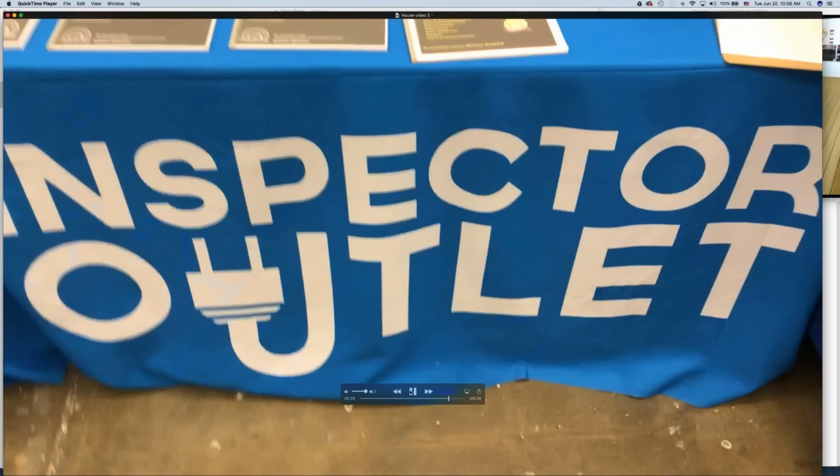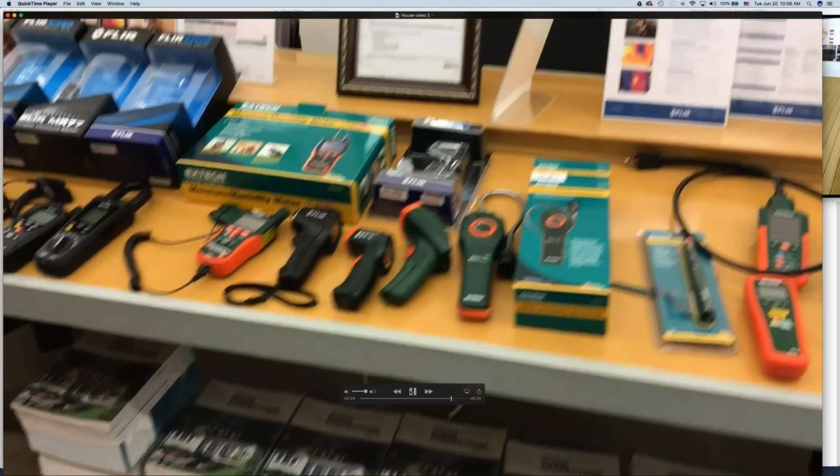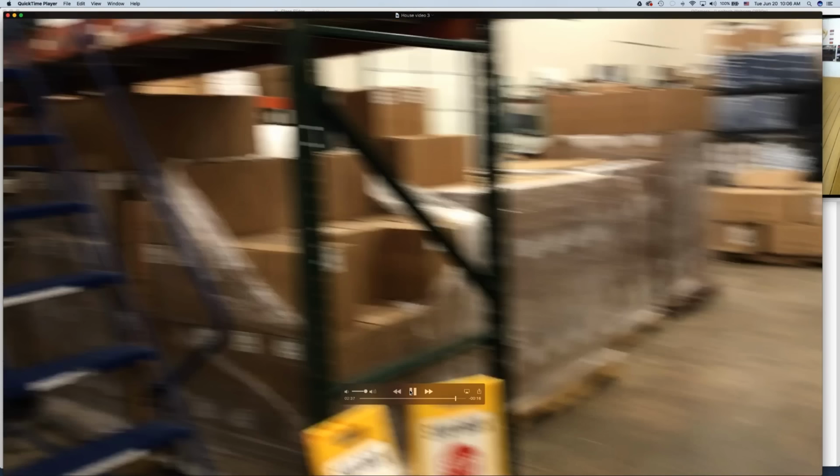We're partnered with Inspector Outlet, and Inspector Outlet brings out a bunch of tools for the students to use, and we also give everybody a t-shirt.